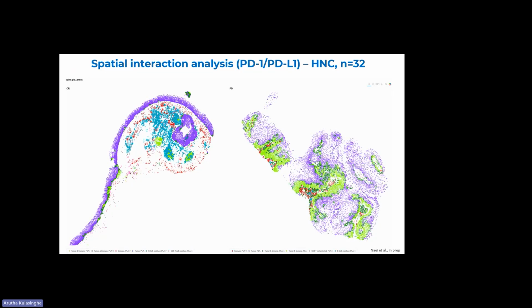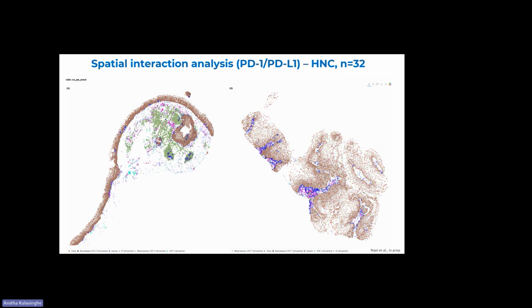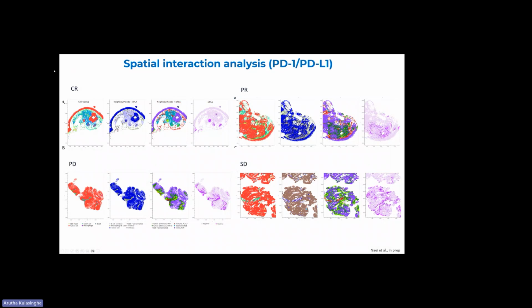And we can cycle through actual interactions for PD-1, PD-L1 by proximity ligation, where you have rolling circle amplification that can be fluorescent, and you can visualize that. And so when we contrast, we have the complete responder at the top, the partial responder in the middle, the progressive disease at the bottom, and the stable disease at the bottom right. What you can clearly see is you've got on the left cell typing neighborhood, and then PLA signal or proximity ligation signal in the purple is the difference in the staining pattern of the interactions between PD-1 and PD-L1, between the responder and the non-responder. Here we've got this for the whole cohort. The study will be submitted in the next week.